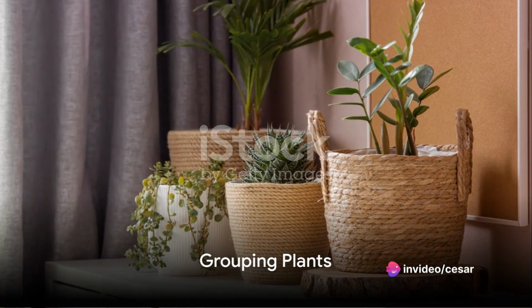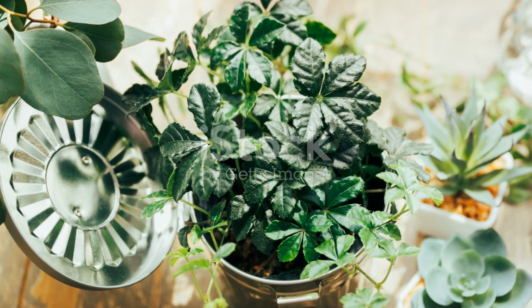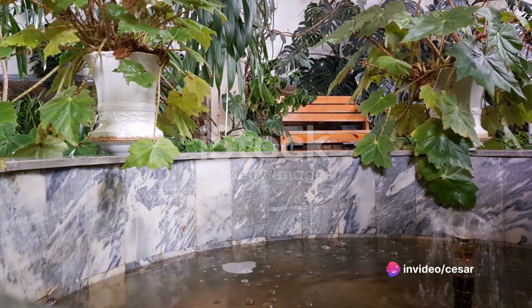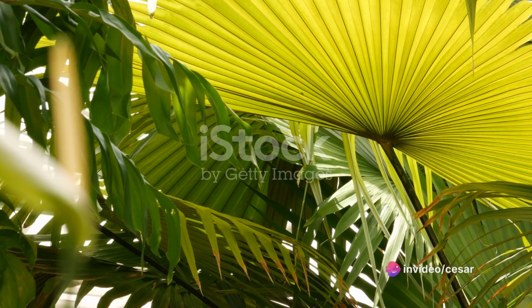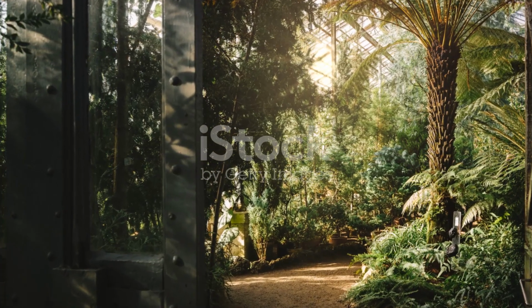Creating a mini paradise for your plants is easier than you think. Let's delve into the benefits of grouping plants together. This practice can create a microclimate with higher humidity levels. Humidity is essential for many tropical indoor plants, as they're used to the moist conditions of a rainforest. By placing plants together, you're effectively creating a small-scale rainforest in your living room.